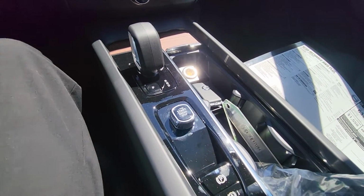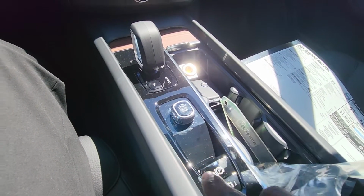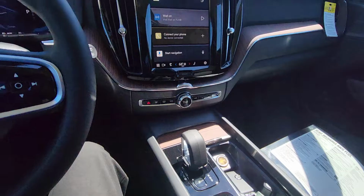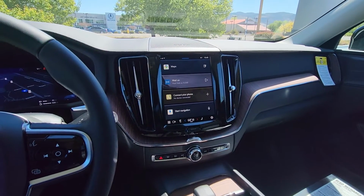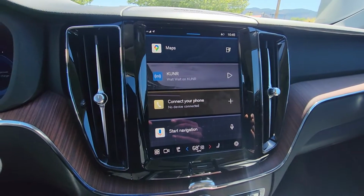And down here we're missing a button that disappeared. So there's a scroll here that disappeared. Throw this piece of paper away. So after I'm in this car, I'm going to get into a car with a Sensus system. So this is a Google system.